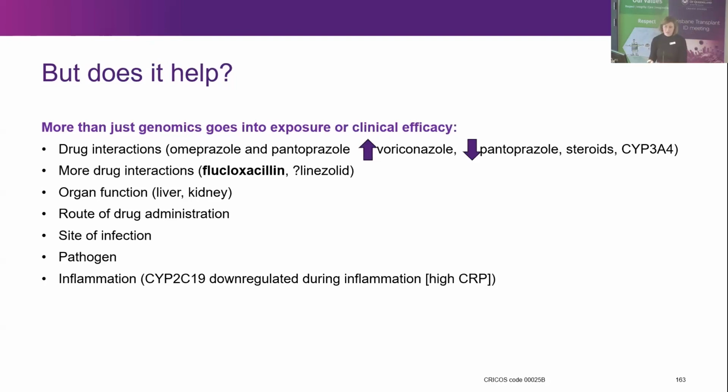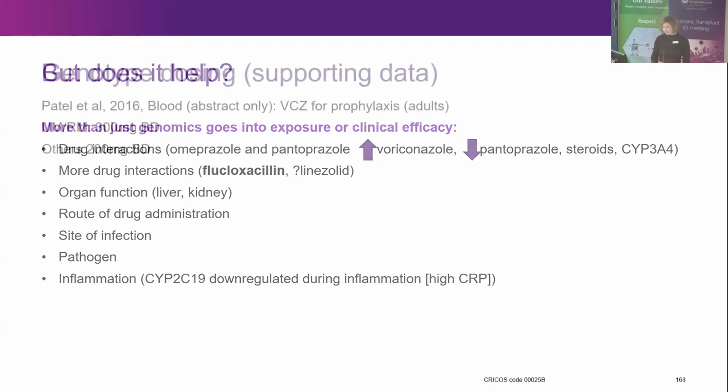So again, testing someone's 2C19 status when they've got significant liver disease, you need to sort of marry all that up. And then you need to think as well about how much drug you want to give to get to the site of infection for the pathogen you're treating. And the other interesting thing that we're seeing is there's some impact of inflammation on 2C19, where patients with a high CRP seem to have their 2C19 downregulated.